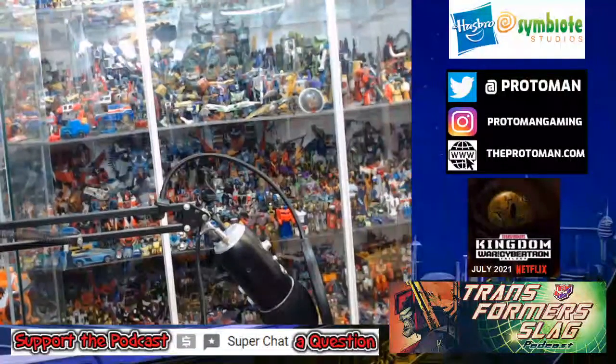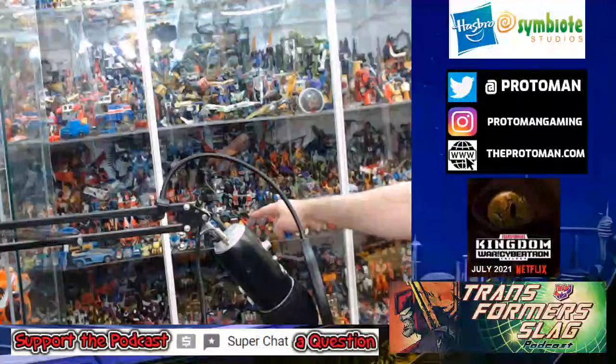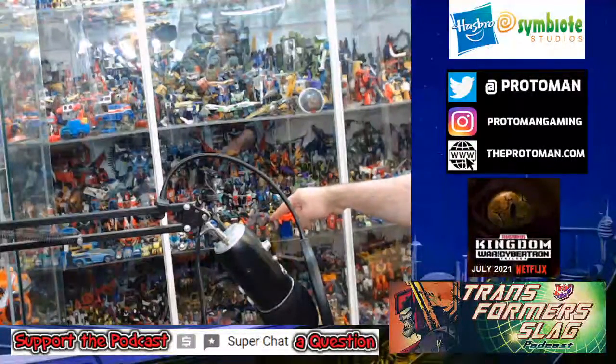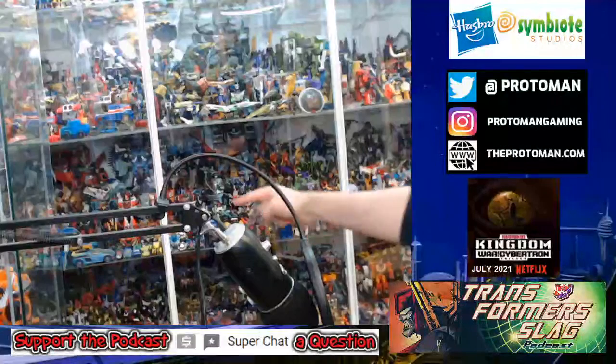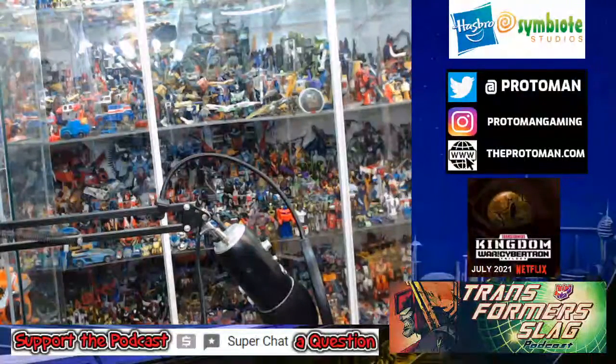I probably could think of something else, but I'm just kind of staring at the whole display here and just going like, I don't know. It's because there's Lugnuts over there, a little orange. Because I like Backstop. He's kind of cool, little rhino. Even like the Unicron from Burger King. Got Nitro Convoy, the best of the best. A lot of cool stuff.